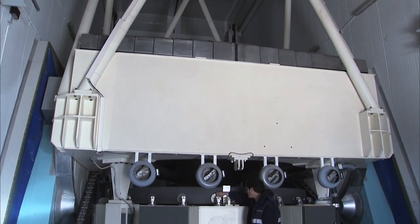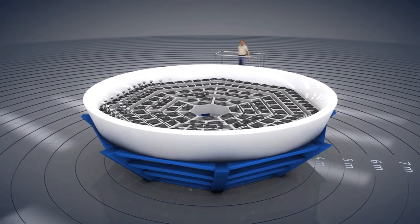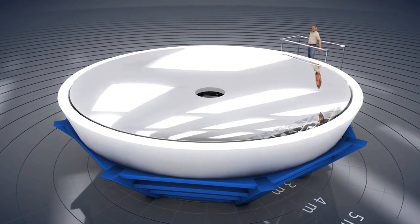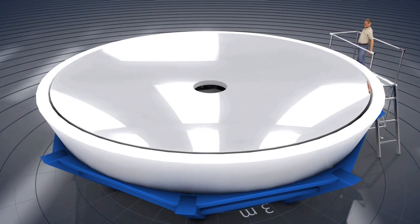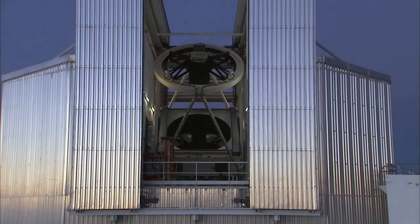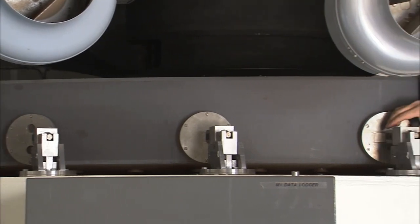The thin mirror of the NTT is even more likely to bend due to gravity. With active optics, the flexible mirror is placed on a complex support system with computer-controlled actuators that adjust the shape of the mirror and compensate for the bending of the mirror during observations. This way, the best possible image quality is preserved at all times. The NTT was a tremendous success. Although its main mirror is 3.6 meters in diameter, it is only 24 centimeters thick.